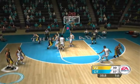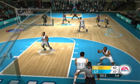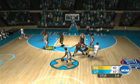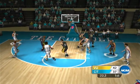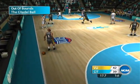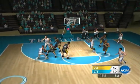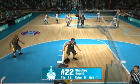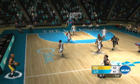Number 42 receives the ball. He takes the shot from the baseline. Shot clock is dead. The trigger. Perfectly executed. They'll throw this one in from the side. He lets it go. Great play to take that to the basket. Poor judgment results in a backcourt violation. You gotta take care of the rock, baby.